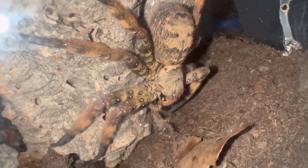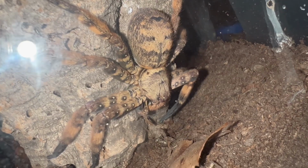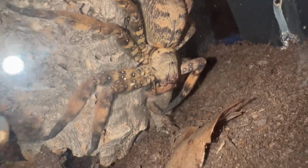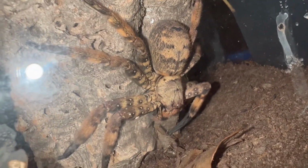She's a well-fed spider. But other things I like about Sparassidae is the fact that they come in all different shapes and sizes, and they just specialize in all different kinds of things. For example, you have Heteropoda David Bowie, of course named after the late David Bowie. I've captive bred those, and they are absolutely stunning. Big fluffy spiders, bright orange.